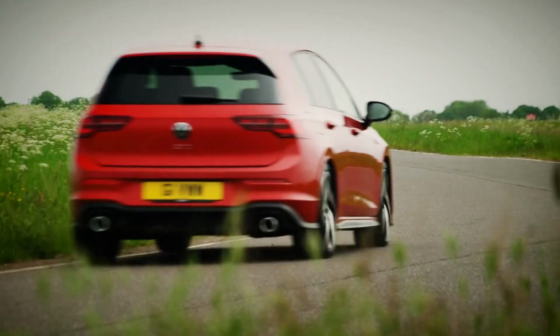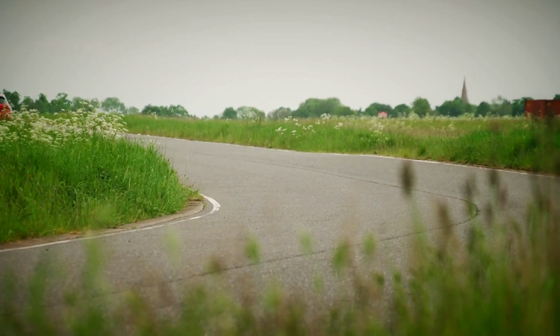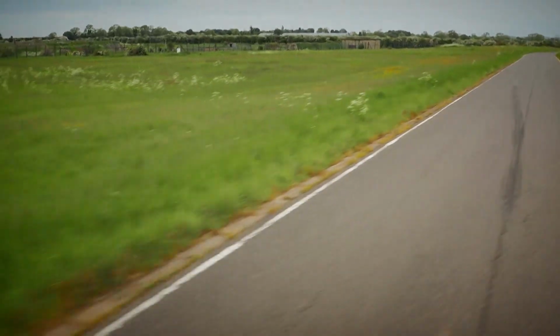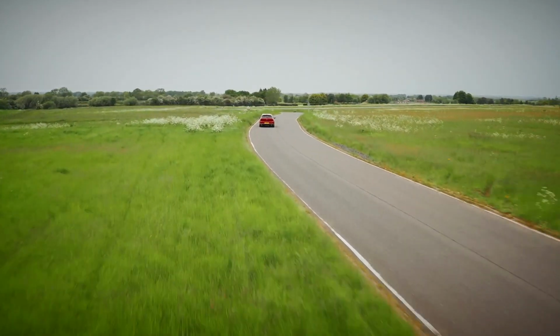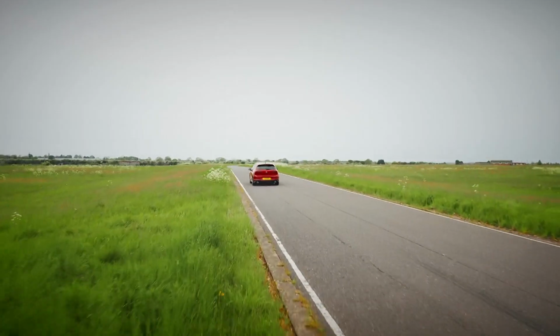I mean, it's pretty alert. Damping is excellent. The ride is very good too on this car. And it looks really nice as well. And it feels really expensive inside. I don't know. Is that evolution? Is that the way everything is going nowadays?